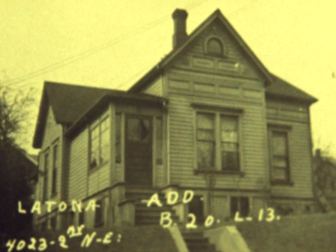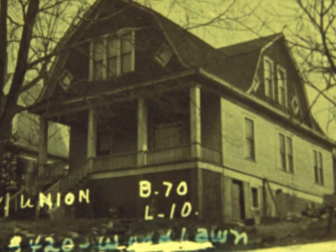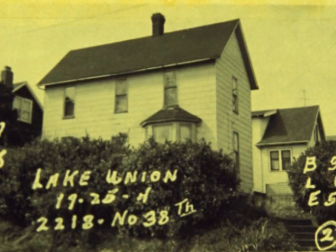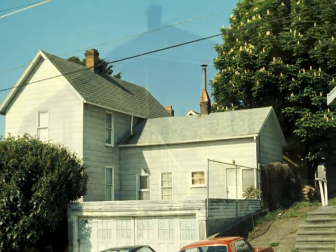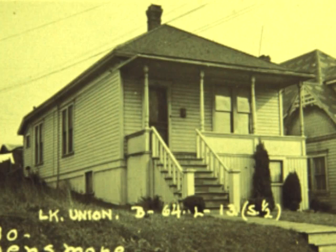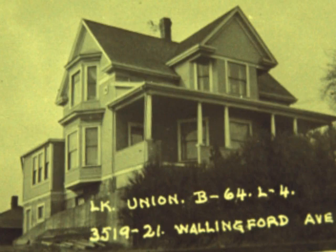Wallingford featured simple architecture before 1900. Some of the homes pictured here are still standing. Beginning at the turn of the century, more elaborate homes were built, such as this one built in 1900. This is its barn.